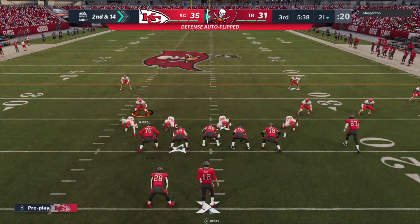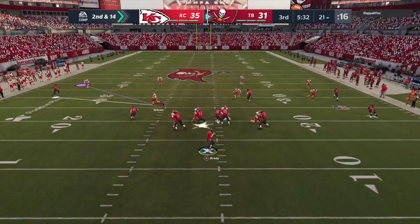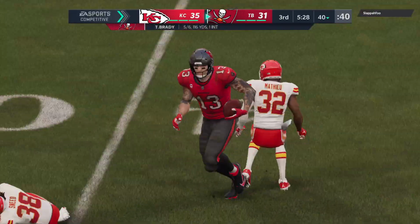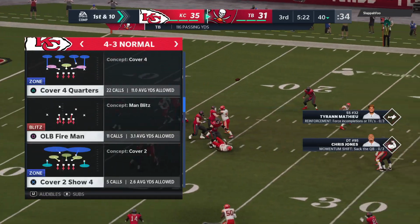So the first play of the drive lost 4. Now they'll look to move it forward here on 2nd and 14. From the gun, Brady. And down he goes, but he takes it up to the 40. 2 catches in the first half. Now he's got a third here, and it's good for a first.